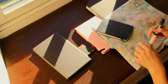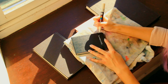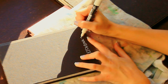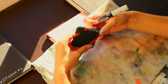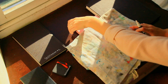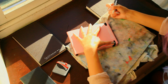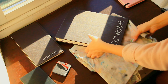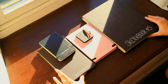Here we go. This is sketchbook one. We've got 1, 2, 3, 4, and 5 here. Okay, there's all the sketchbooks in order.